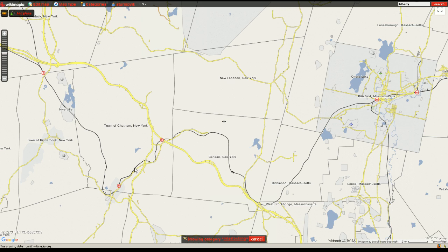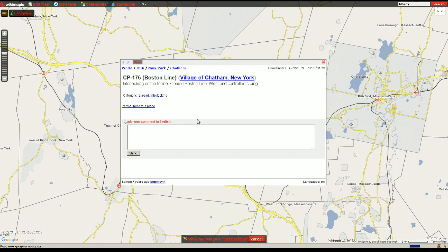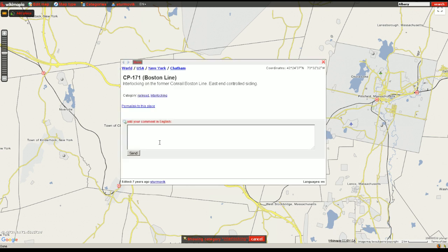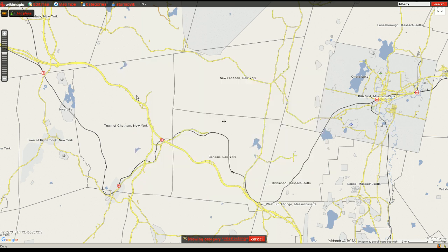In New York State, there is one siding, or it's not really a siding. It's a brief part of double track. It goes from CP176 to CP171. This is mileage from Boston, so that's the only siding between there and Pittsfield, which is at CP150. Conrail is always cheap about this kind of thing. And I know it's Pittsfield, Massachusetts, not Pittston.